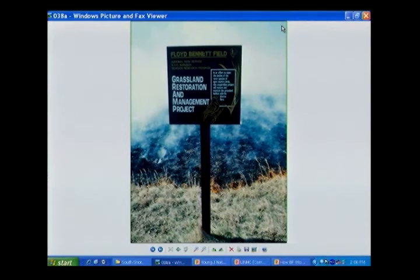We never got the species. We never got the upland sandpipers. The grasshopper sparrows disappeared despite our best efforts and so on. So something else is happening. But we're keeping it as open grassland.